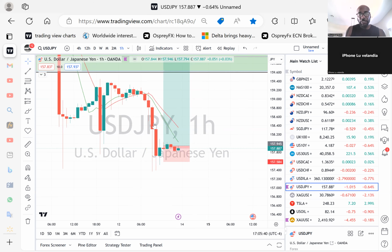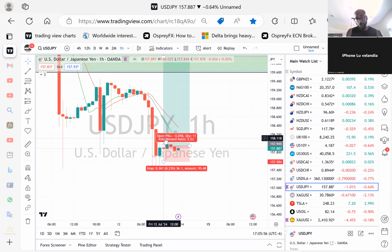Let me explain. The confirmation that the move is going anywhere, whether it is a buy move or a sell move, I want to see the market come down. Then I want to see the market push up to break a high and pull back.